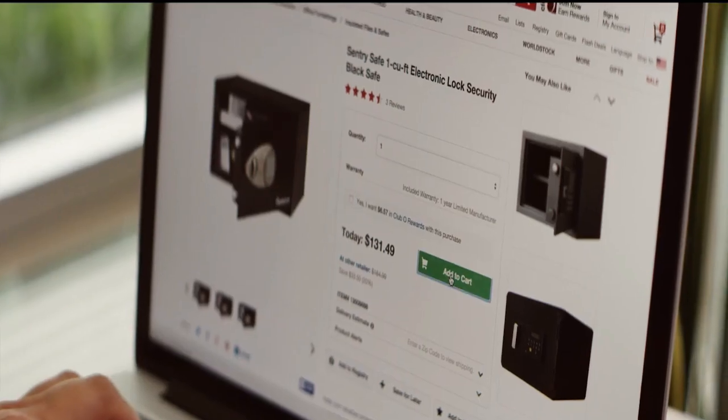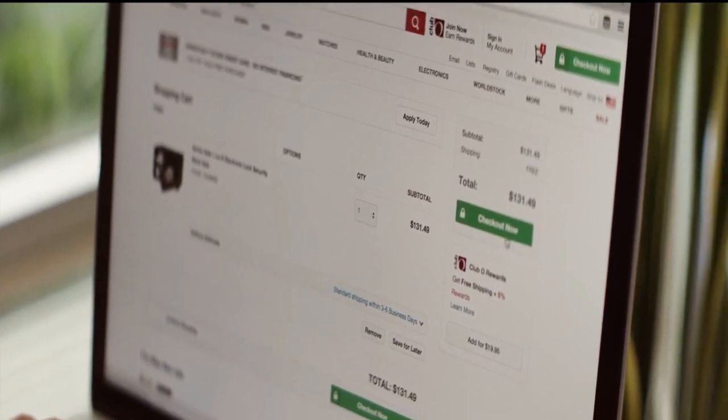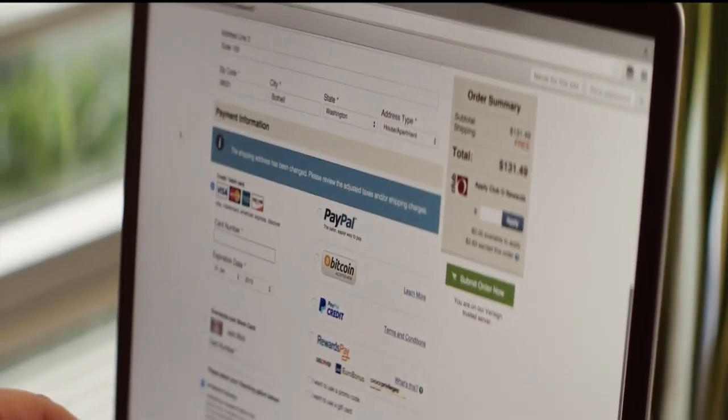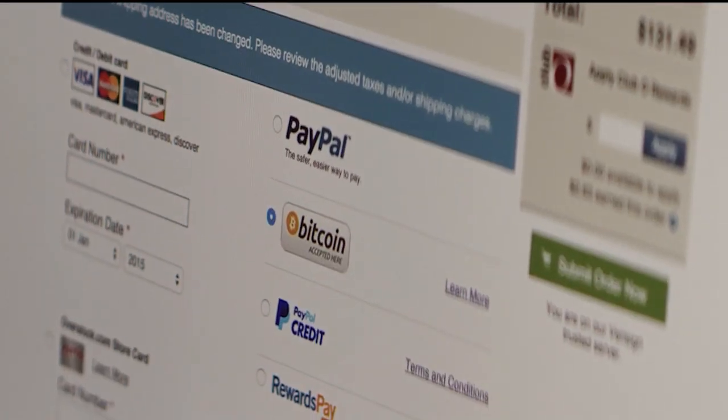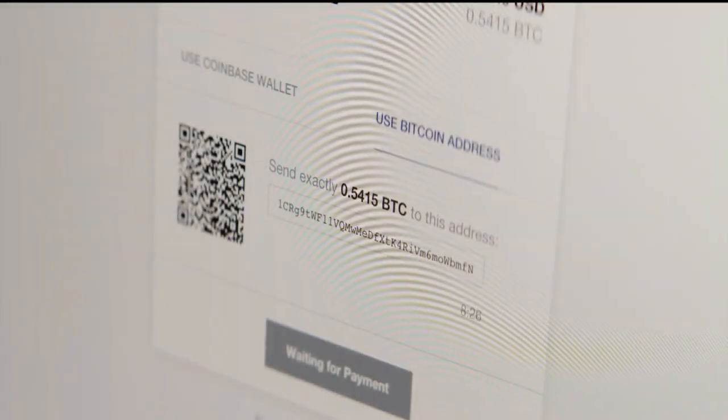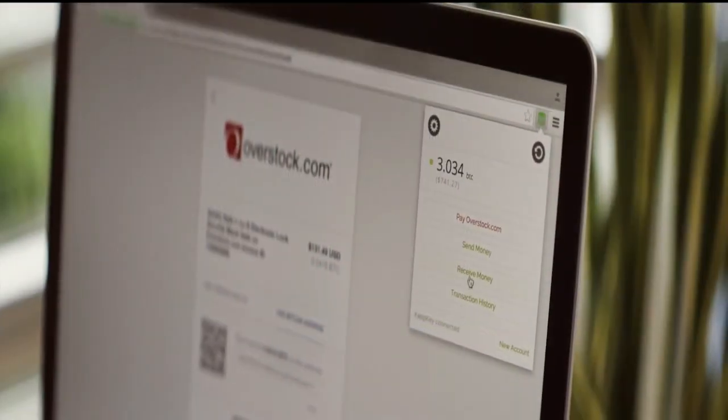Let's say I want to buy a safe on Overstock.com. So I go to their website, I find the safe that I want, and I put it into my shopping cart, go through the checkout process. And one of the options there is to use Bitcoins. And so when I click on that button, the KeepKey software pops up on your browser and it automatically populates the details of the transaction, the address that it's going to and the amount.